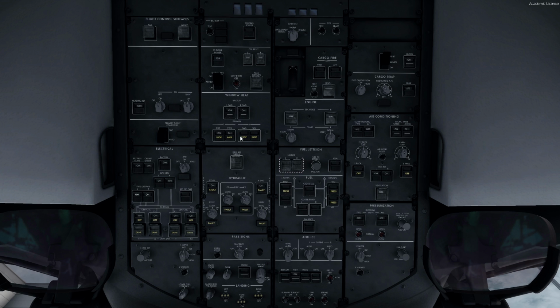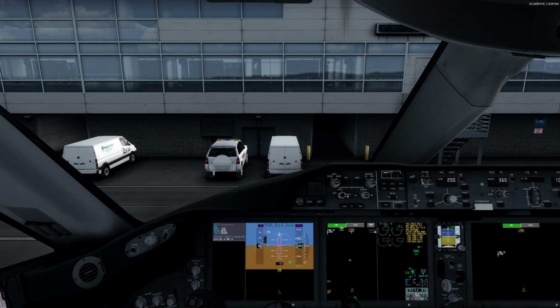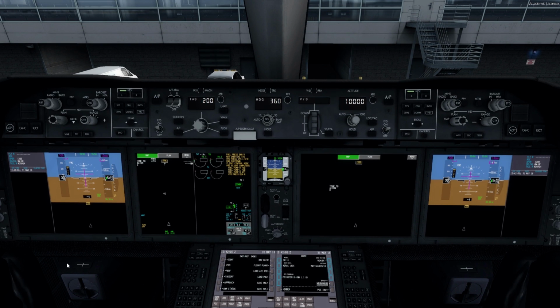But you can see the emergency lights are on. We can switch on the window heat switches. We can set seatbelts on. Probably not required at this stage yet, but we'll do it anyway. Now I switched those cabin temperature things to the 10 o'clock position, and we could switch on the packs as well. I'm not sure whether it really matters about the 10 o'clock position on the temperature, but I've watched a few videos, and the person I watched did that, so I decided to just write that down on my little checklist.